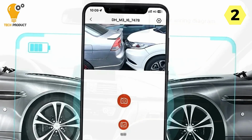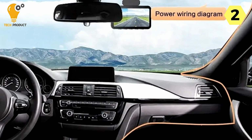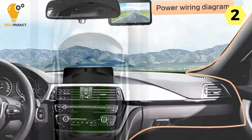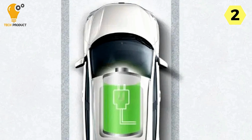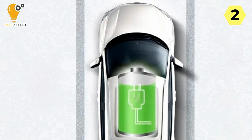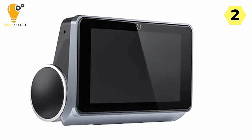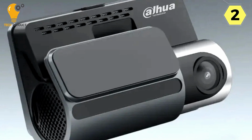1080p front and rear double recording takes center stage, providing an extra layer of safety with dual cameras capturing both front and rear views. The inclusion of a 720p rear camera, with a 120-degree wide-angle lens, ensures comprehensive protection, addressing safety concerns from all angles. The crash latch feature further enhances security by automatically locking and saving footage in the event of a collision.